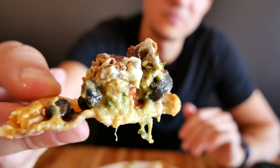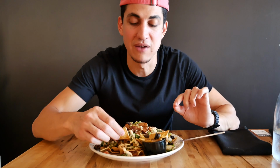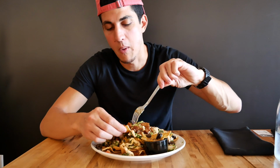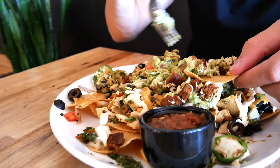Look at this money bite right here. That is a money bite. You know where it's going. Hands down, some of the best nachos I've ever had, along with some of the best seitan that I've ever tasted. Sorry I'm not talking a lot, but it's hard to talk when I'm eating this delicious food.